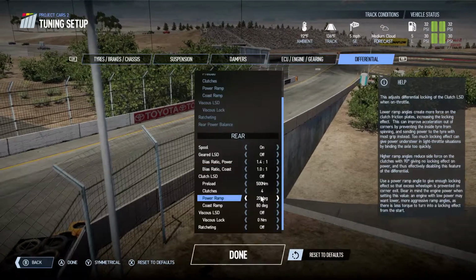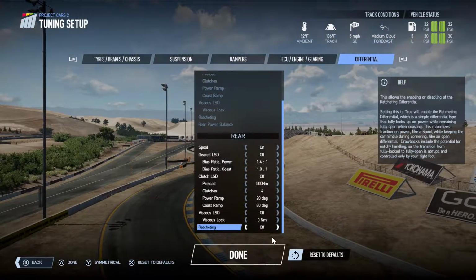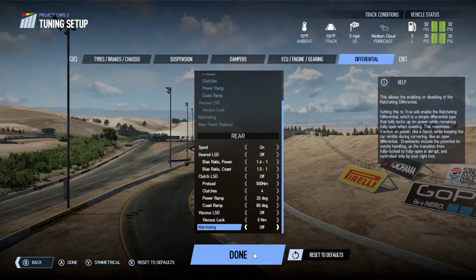You can see now this is where the main changes were made with the differential. We put the power ramp all the way down, as minimum as you can, and the coast up to 80, and we had the preload on 500. That's just to try so we can put the power down without the rear spilling out on us.